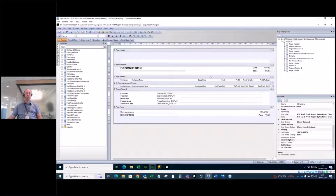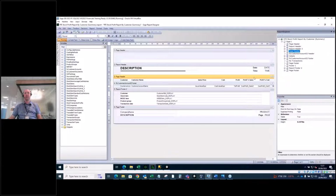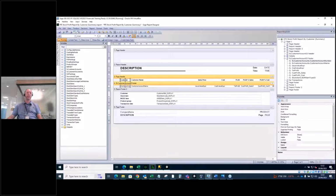What I've done with this report, and if you're doing this function you'd have to save it as a new copy of the original report and then upload it via System Administrator so you can put it into the menu, is add a new page header, which is this section here. I've then moved the column headers from the report header into the page header. I've removed the percentage fields because report to Excel or data to Excel won't take text fields, or it'll cause issues once it goes into Excel. And I've made the fields that relate to each other all the exact same width.